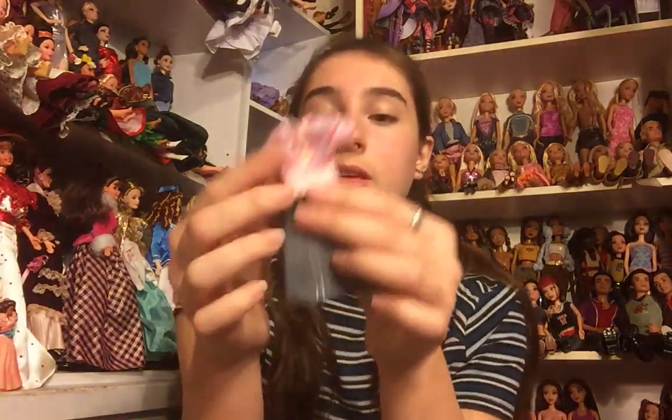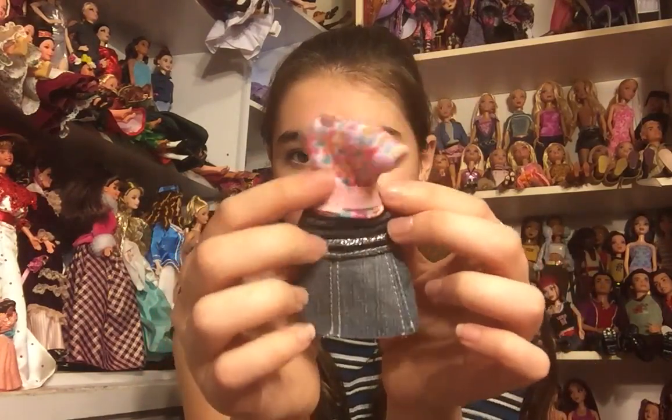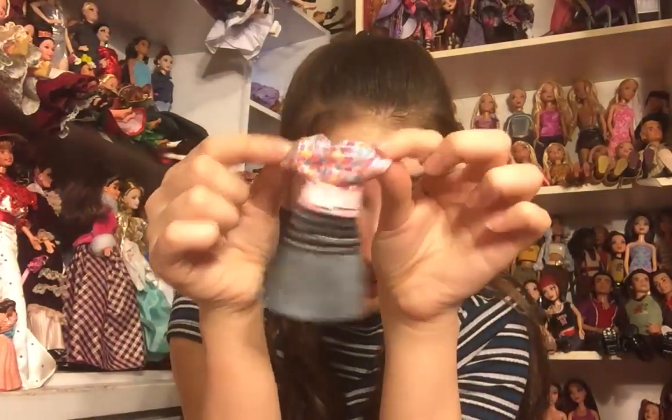And then what do we have here? Let's see. Gotta put it right so you guys can see it. I think this might be for a Moxie girl or something like that, because it's not quite Barbie size and it looks like something that they would wear. Here we go. It is very cute. It's got a denim skirt and a belt and a striped undershirt, I guess, and then like a heart printed top. It is very cute.